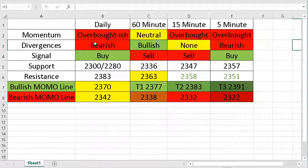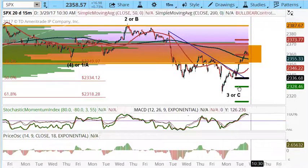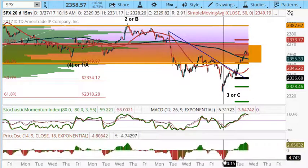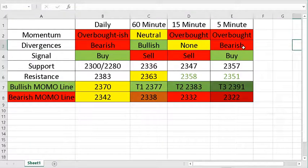Divergences: we have the bearish divergences on the daily, bullish on the 60, bearish on the 5s, and we don't have anything on the 15s. And if you remember, if I go back to the 15 here, this is what I'm talking about, where we made the low here and we didn't have any bullish divergences. Now, if we make a high, this is going to switch to a bearish divergence. So then we're going to have three different bearish divergences in place. This will then most likely move to overbought. So you can see where these reds are popping up, and it wouldn't be too safe to be buying that.